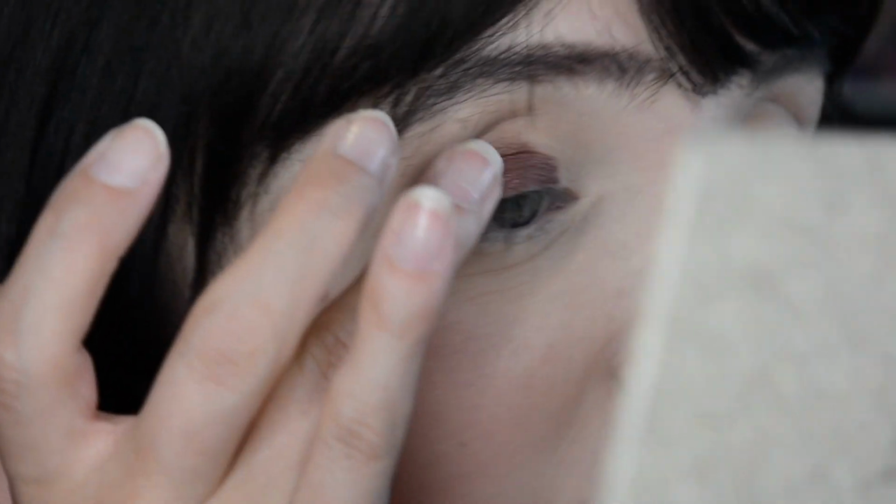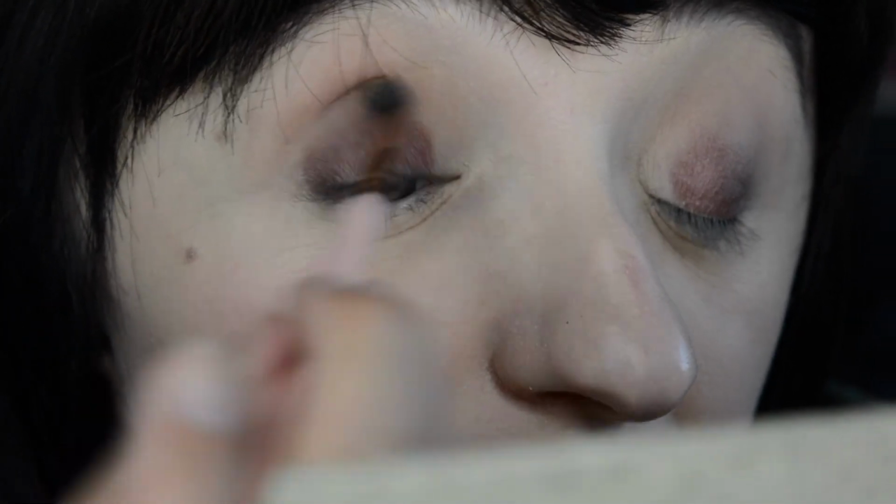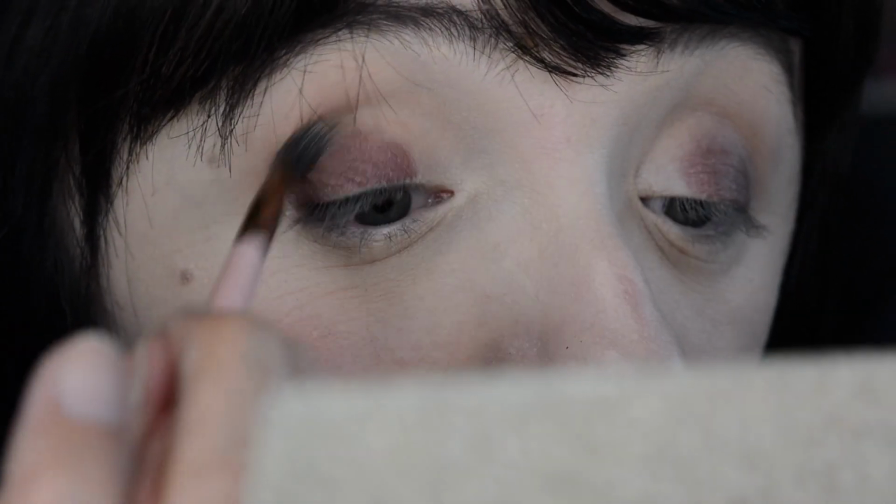So I really want to use the shade Garnet on my lid. Ooh. Oh yeah. I'm going to go with a little bit of the shade Onyx in my crease as well. Just a little bit. And Onyx is this darker one on the very end here.